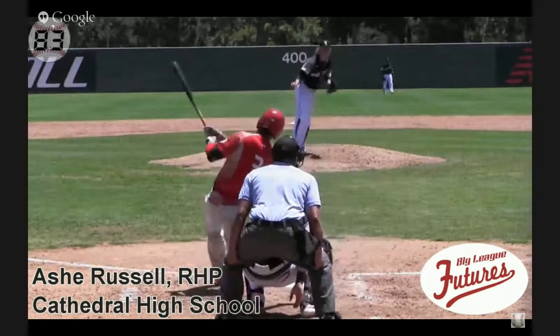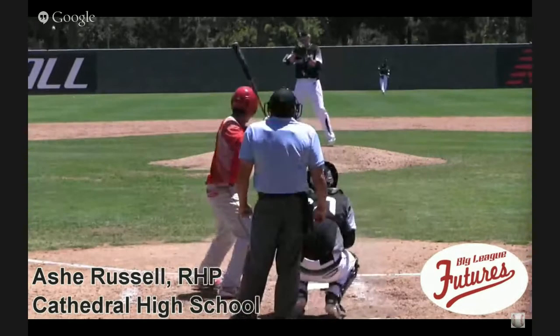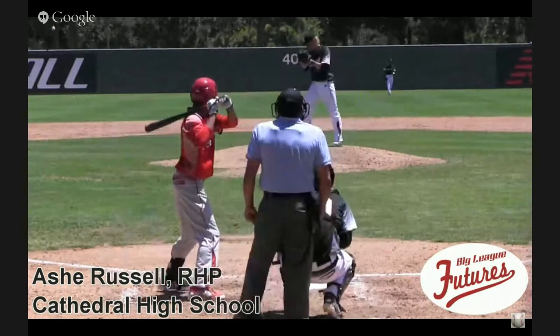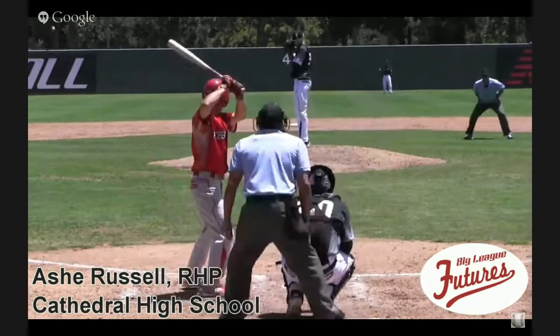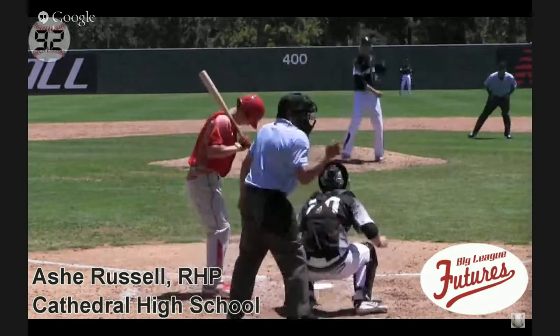So this is the guy I currently have mocked to the Braves, and every other player that's left to watch is a guy that I've mocked below the Braves. So if you see someone else on the tape that you like better than this guy, let me know. Looks like he does have some decent control besides those two warm-up pitches. Runner on first. Second.